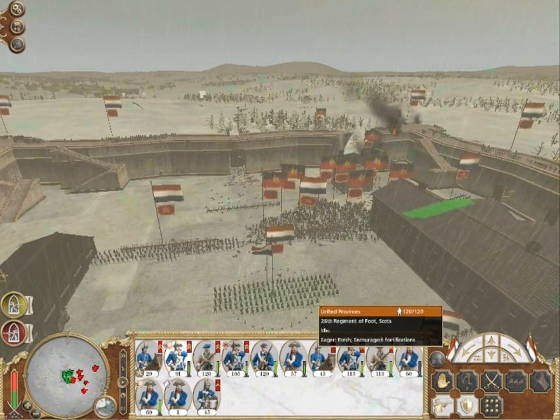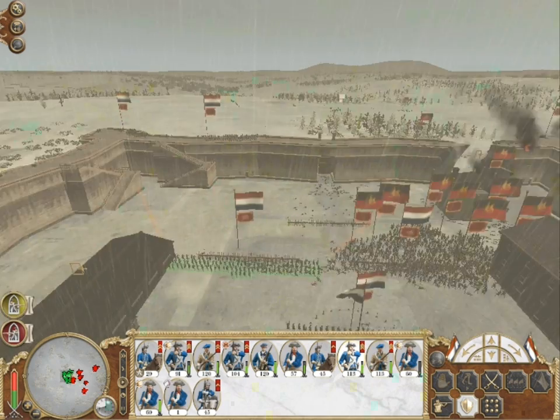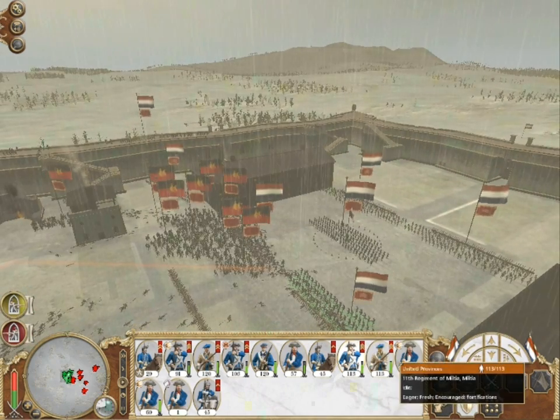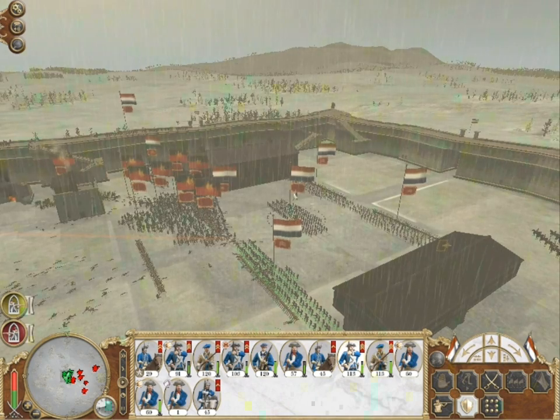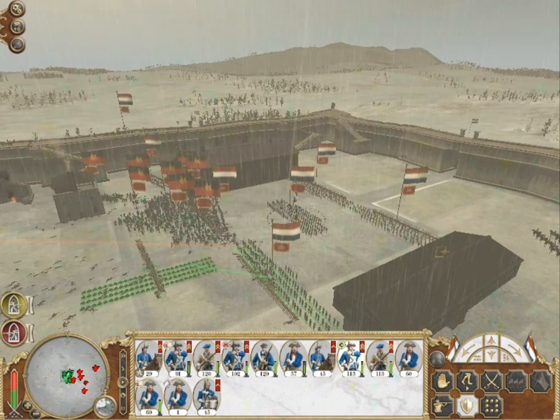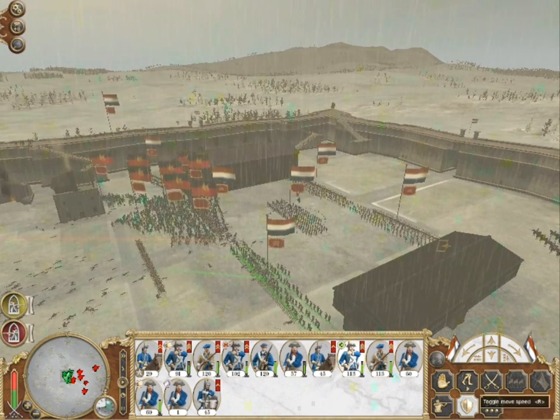Now, I don't know if you noticed in those close-ups there, and you might notice again soon, that the Wurttemburgers don't even have bayonets, so the poor souls don't stand much of a chance. It's just like picking bits of cheese up with a cocktail stick, I'm afraid, that one there for my lads.